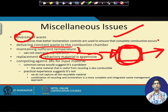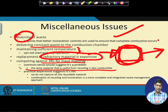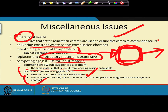It also competes against the 3 R's for input material, because you have reduce, reuse, recycle. If you do reduce, reuse, recycle for most of the material, common sense says it will be a problem, since those materials will not end up in a waste to energy plant, and then our combustible heat value will go down. The same material which is useful for recycling is also combustible and has a good calorific value. But from practical experience in Western European countries, Japan, Korea and other places, we do not really capture all the recyclable material, because of the mixture with non-recyclables.